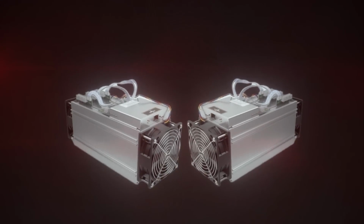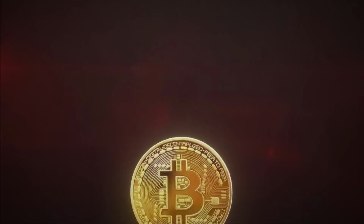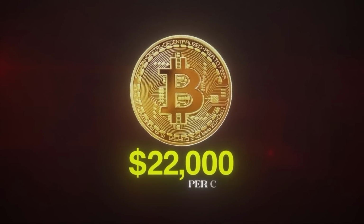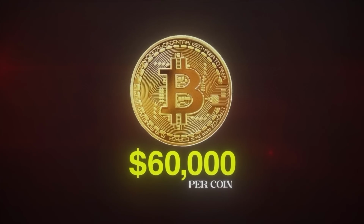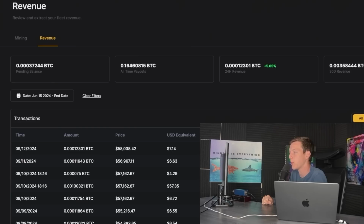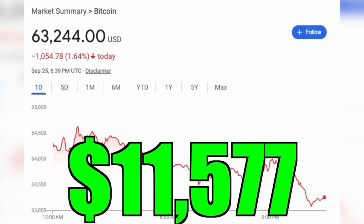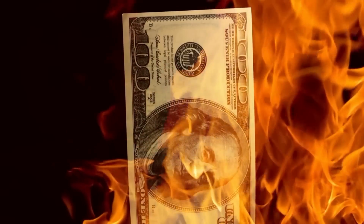My 2 machines have now been running for a total of 557 days, and since then the price of the currency has gone from $22,000 per coin to over $60,000 per coin. And when we take a look at how much Bitcoin I've mined, it comes out to all-time payouts of 0.1946 Bitcoin, which at the current price is around $11,577.